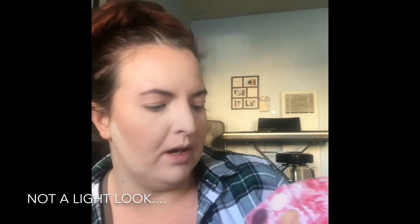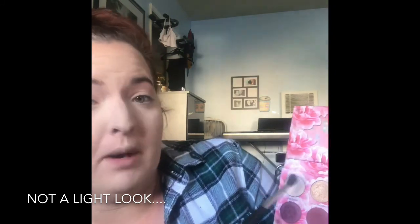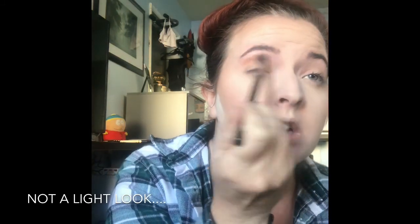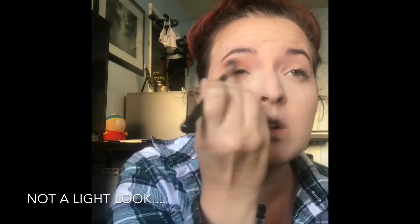I'm going to be going in and just creating a look. Nothing too crazy today. I'm going to keep it light, but I'm probably going to be using Bomb Diggity. I'm going to use that for sure. So let's just start, shall we? Okay. So with a MAC brush I have here, this 221, I use this to add my transition color. I'm going to be going in with Bomb Diggity. Tap, tap, tap, tap. And just start. Go into the crease. There we go. Look at that. It's beautiful.